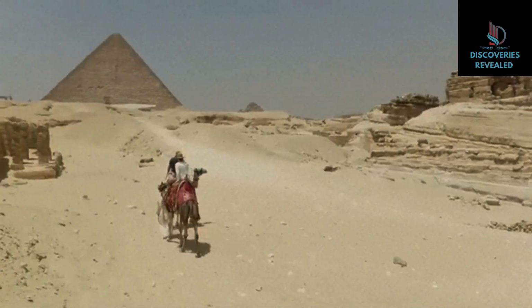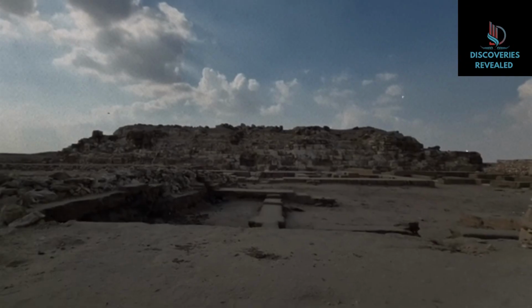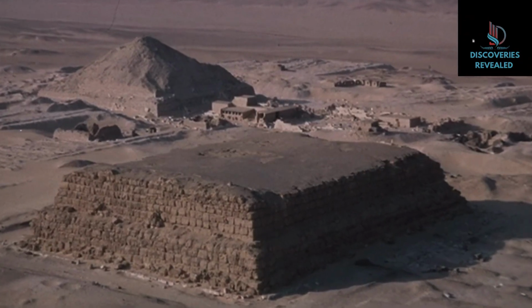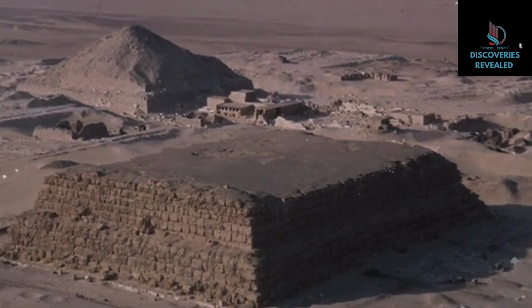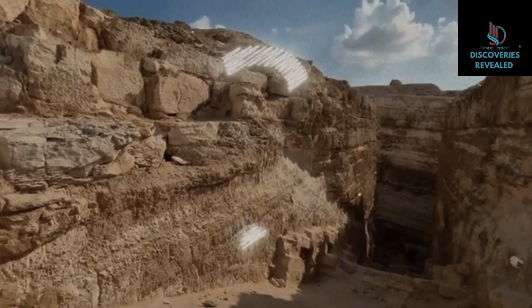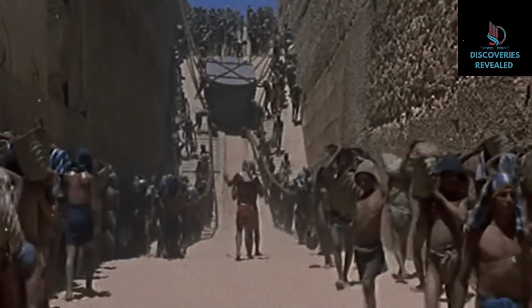It has a deep, T-shaped shaft carved into the bedrock that descends about 100 feet. This is an astonishing feat, given the hardness of the stone. The precision with which this shaft was excavated raises immediate questions. How could the ancient Egyptians have achieved such accuracy?